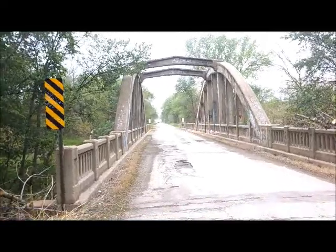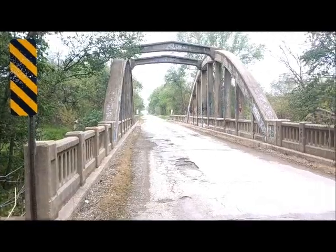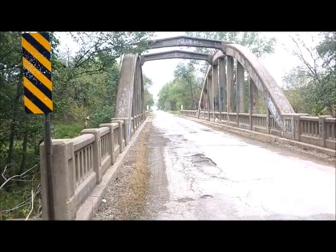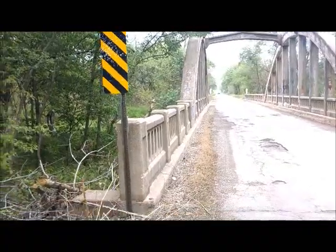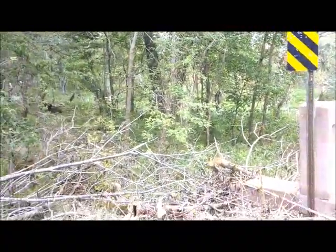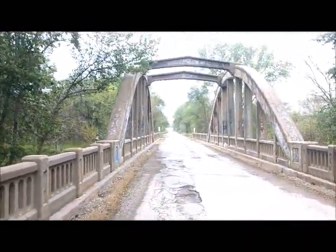I can't believe it. We're literally in the middle of nowhere, and there's a truck coming down the road. Can't believe it. So we're gonna have to wait. I don't know, he's weaving all over the road. Okay, here we go. This has really been graffitied up.